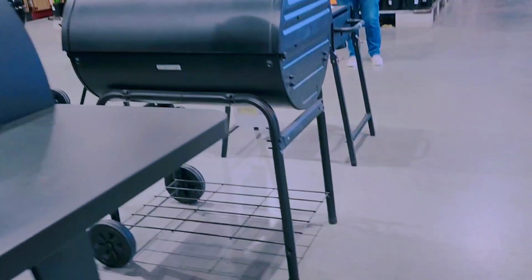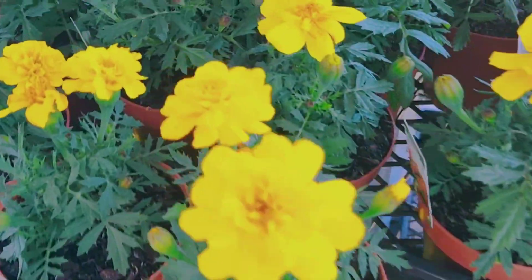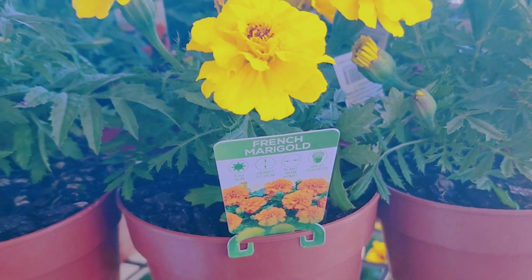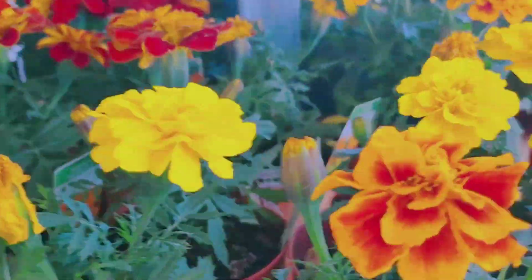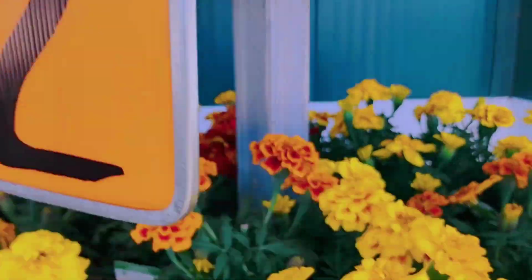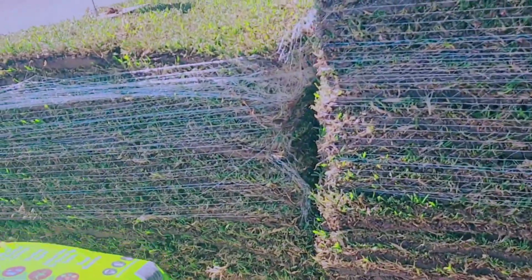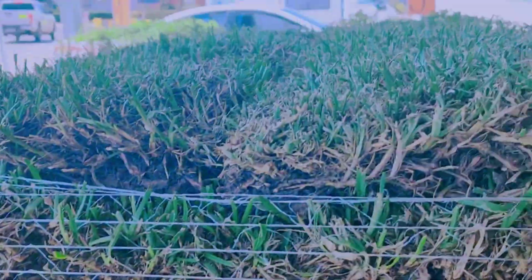So this is it, guys. Outside we have some marigold plants, $2 each. And you have grass on this side, so you can buy and fix your lawn.